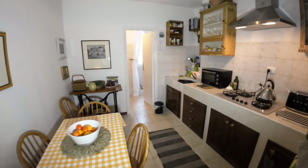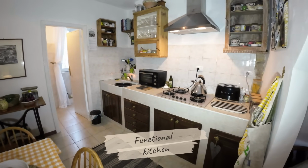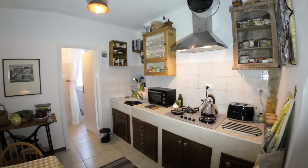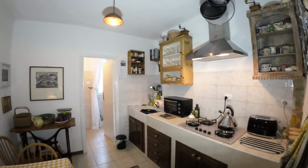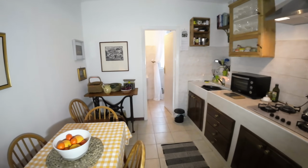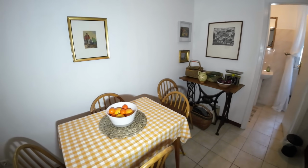The kitchen surely will stay, even if not very big, it's functional and very good. On this floor, we find also the only bathroom of the house.